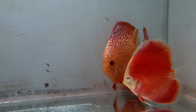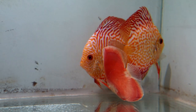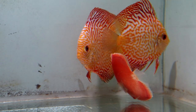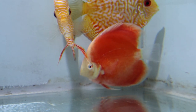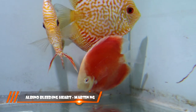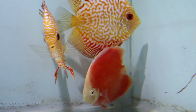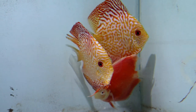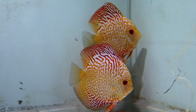But then, while I was there, as you can see, this guy here, I think it's a guy anyway, really caught my attention as well, so I thought, well, since I'm here, I'll pick up an extra one. This particular strain is a Martin Ng strain, and it's called an albino bleeding heart. I'm sure you might have seen similar fish from different breeders with different names. I've talked about this before. I think some of the naming conventions that they use for these strains are ridiculous. The same fish, or a very similar fish at least, will be called different things depending on who bred the fish. But I just thought that was a really striking fish.